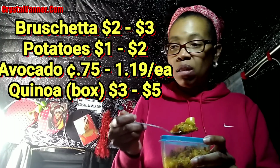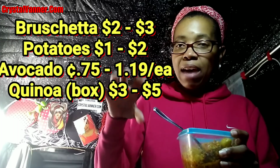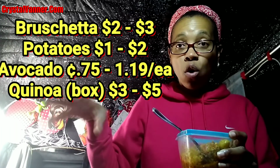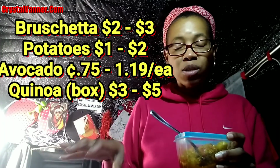I will definitely make this again, because those potatoes were really cheap at Trader Joe's. The avocados, they have their avocados, like the ones that are ripe. They sell a little cheaper than the ones that are not ripe. I always buy the ripe ones and I only get like 2, because I'm going to eat them in the next day or 2. And the quinoa's not expensive at all. This quinoa I've had for a little while.